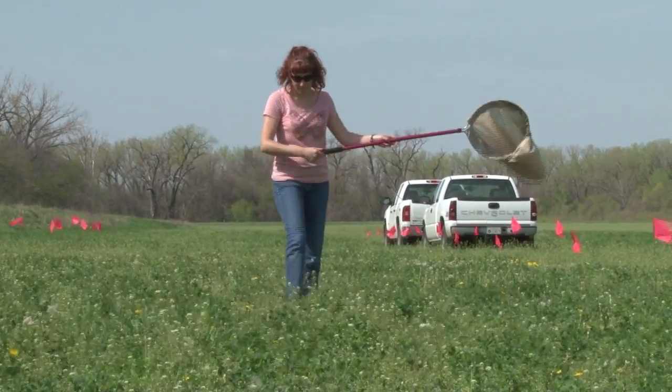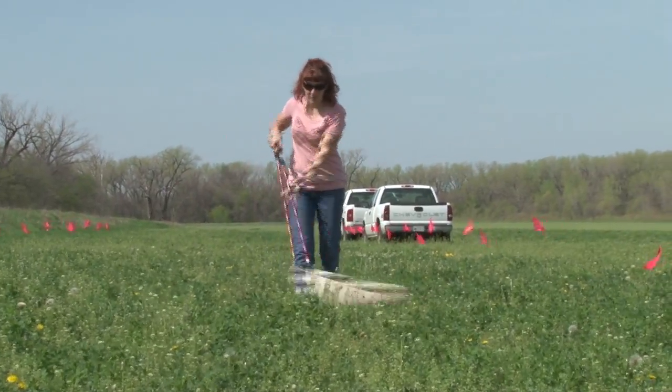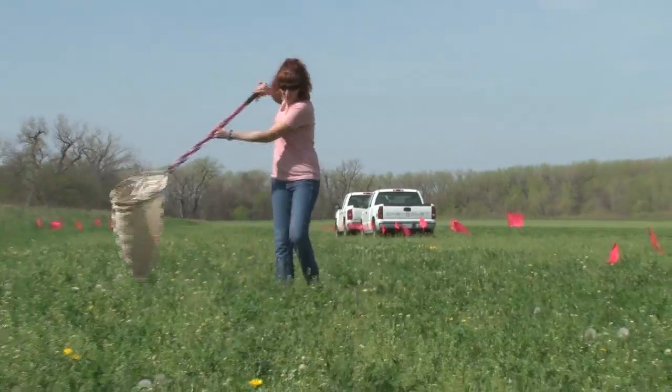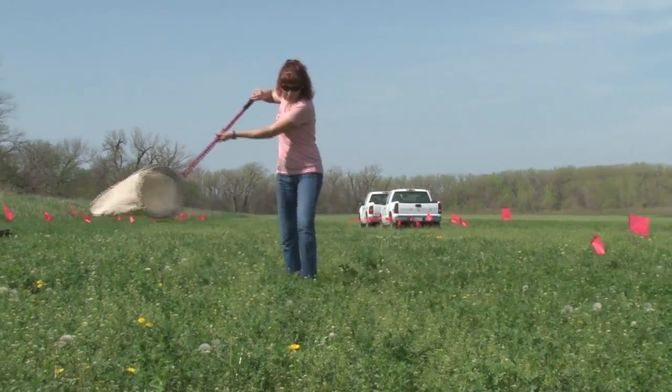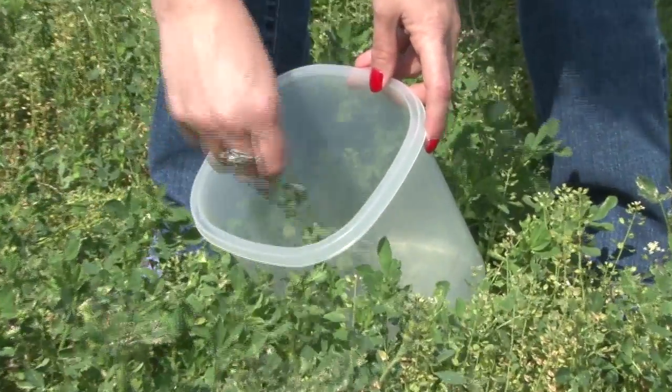Behind me, you see Miss Holly Davis. She's a PhD candidate and a research associate for the Department of Entomology. She's now, with a sweep net, actually sampling alfalfa weevils. There's two different methods we use to sample alfalfa. First is a sweep net. We do this to determine if they are there. Once we determine they're there, then we use a second method, which is a bucket method.